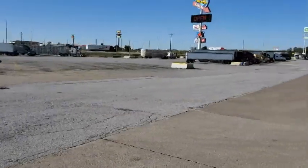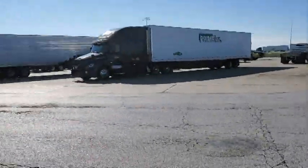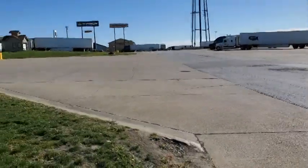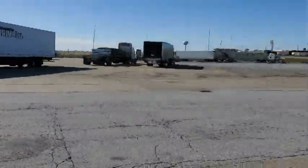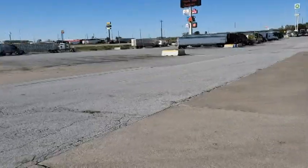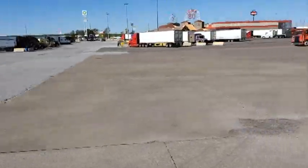All right, good morning. So we are here at the world's largest truck stop, and look at this. Most of the trucks are gone. There's my truck right there. So you kind of see just the size of this place now with all the trucks empty.